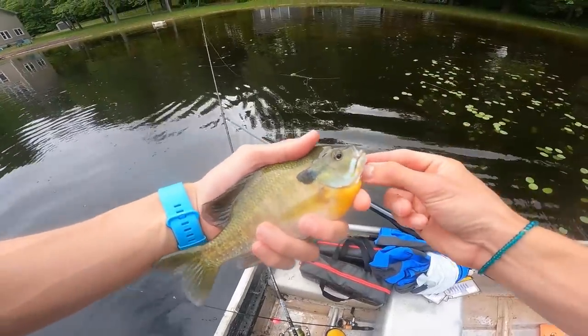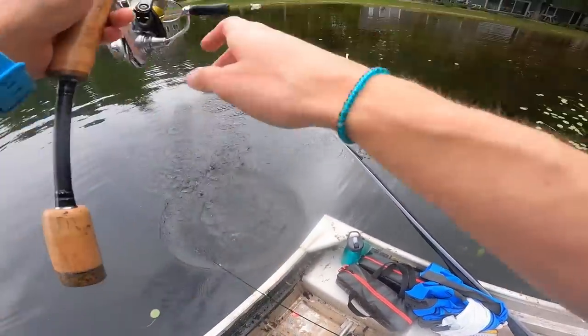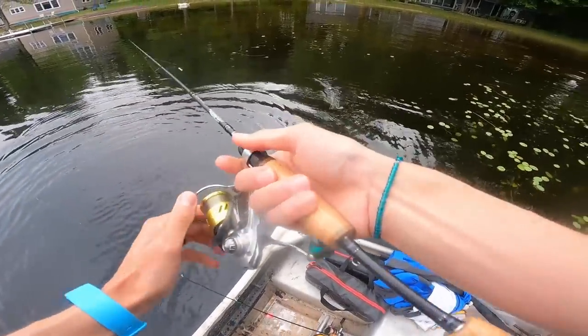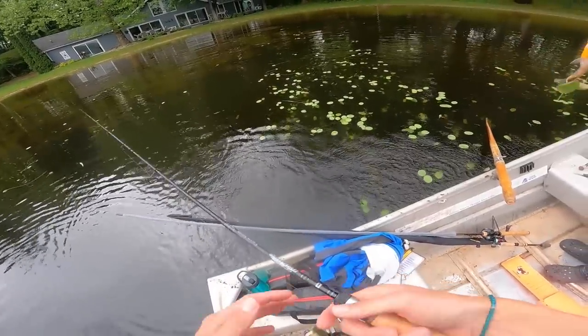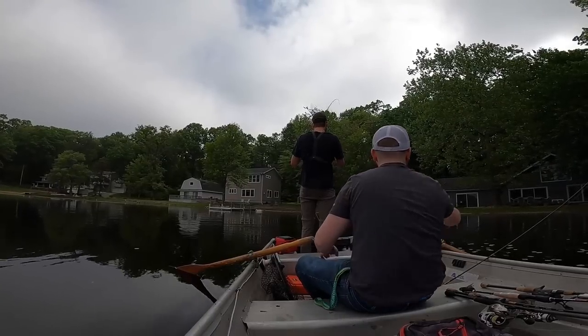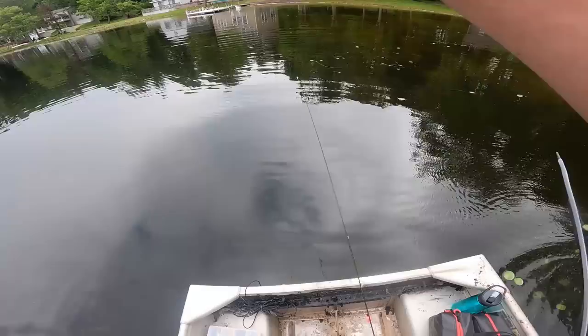Not even worth measuring, you know? It's like probably only 8.5. Pointless. Michigan tanks. Michigan brutes. Almost call them a little one. Yeah, that might be a measurable. Oh my gosh, a bass. No, no, that's not a bass. I thought it was a bass. That's a Donkey Kong. That's a Donkey Kong.